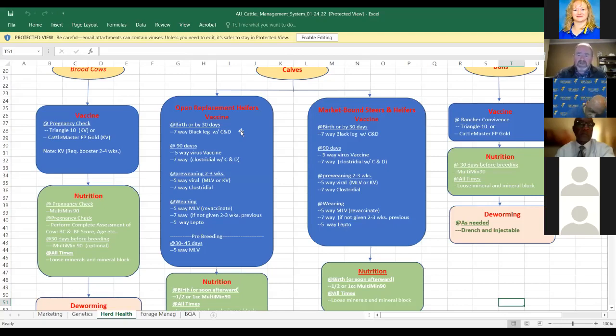They're small enough that castration is not going to be that terribly painful. I mean, it is painful, we're cutting them, but it will not be as hard on them as when they're 5 or 6 or 7 months of age. So then we can use the virus vaccine. If they're not with the bull, we can use a modified live. If the cows are not bred and they're not with the bull, we can use that modified live.